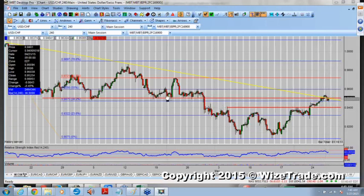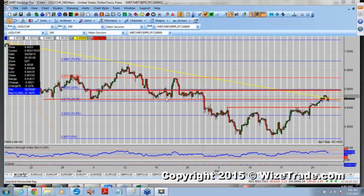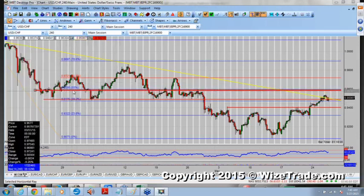Okay, you can also see how we failed. This is a very high, I like to call it a high traffic area. You can see how much the Swissy struggles through here. Go all the way back. You can see a very congestion type of area. We went right into it. Okay, very tough. I'm gonna get rid of this downtrend line at the moment.